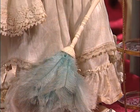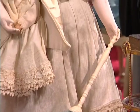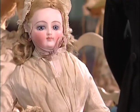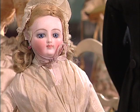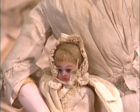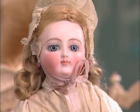Somebody has to do the cleaning. Here's another Dolliac doing housework. Look at the wonderful face. And she has a darling little baby. Gorgeous paperweight eyes.